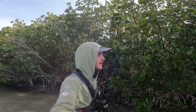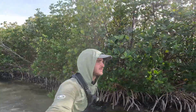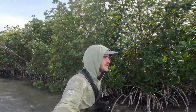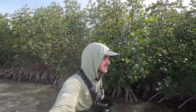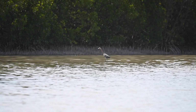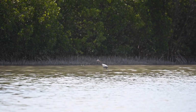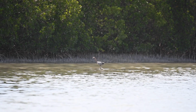Okay, so we are closing in on the Reddish Egret. I'm really hoping he doesn't spook further down the coast when I approach him. Man, I really want to get some good photos of him, because this is not a bird I truly have seen much at all. And seeing this really active feeding behavior out of a heron is quite amazing, quite entertaining. Whoa!